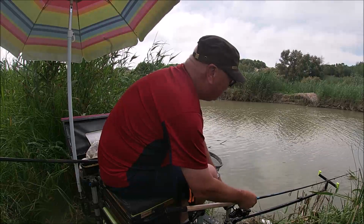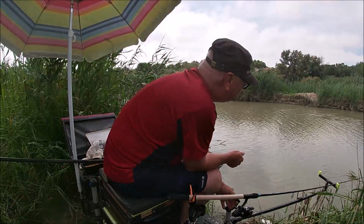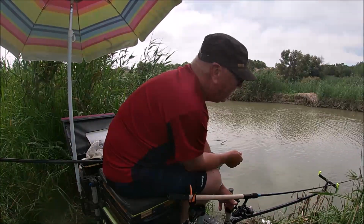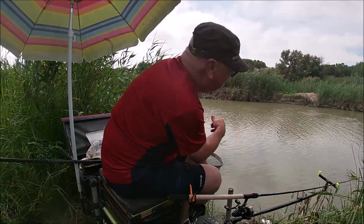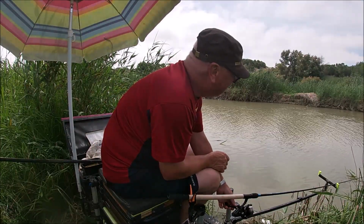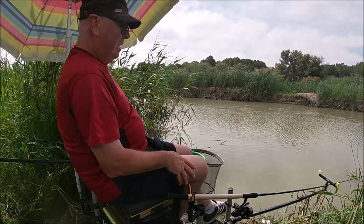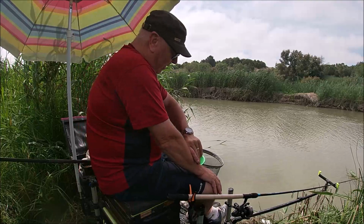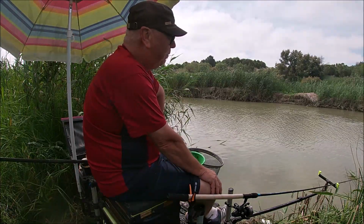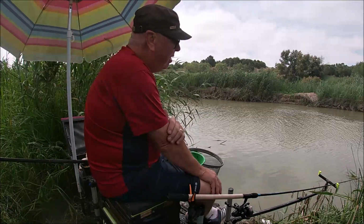I was messing about with the reeds. I was trying to get a bit of an angle on my rod so I could see the reed, see the bite, sorry. And it banged round. Anyway, that's three fish in two and a half hours, so a bit slow, but I've lost three fish. They've just come off.